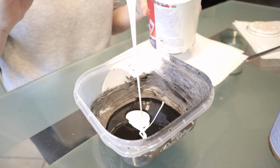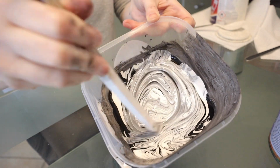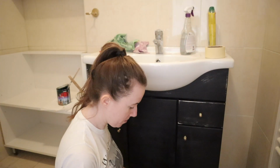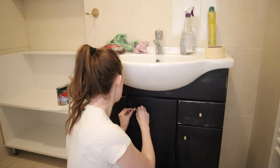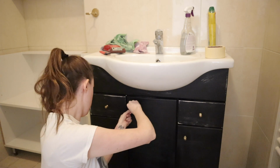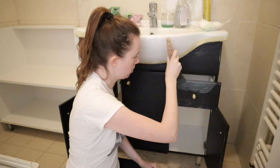I mixed together some old paints that I had and used the colour black to create a dark, moody colour. I'm just having some fun, just breaking some rules. I haven't primed, I'm not taking the doors off, I'm not taking the handles off, I'm just going straight to painting. I'm being wild, I'm having fun. Have you ever broken the rules? Let me know.